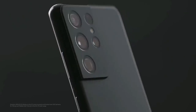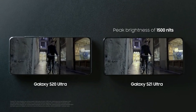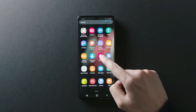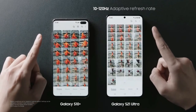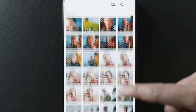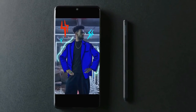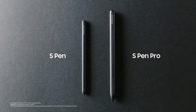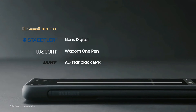The dynamic AMOLED 2X display at up to 1500 nits is super bright. Just look at the contrast compared to the S20 Ultra. And with an adaptive refresh rate up to 120Hz, you get smooth, lag-free scrolling. The S21 Ultra brings S Pen support to the S Series for the very first time. There's the standard S Pen and the S Pen Pro, and a variety of other cool collaboration designs. If you're an S Pen fan, you're gonna love this.